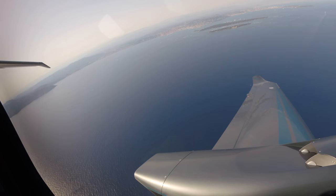So, it's getting clearer now. There's this one, that's good. And I could actually see the ground here. It's hard to believe, but I actually did. Okay, 2 miles to go, so I request descent in 2 miles. But I will not arm the VNAV because I don't have the clearance yet.